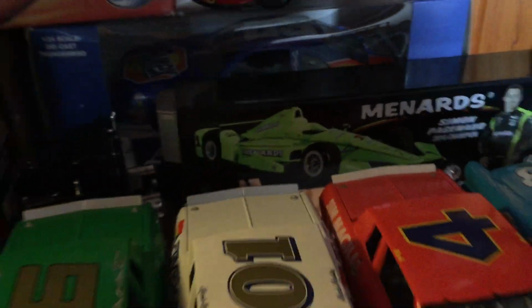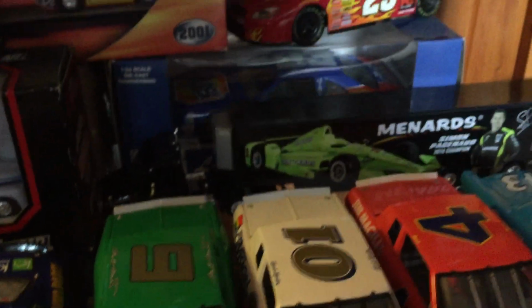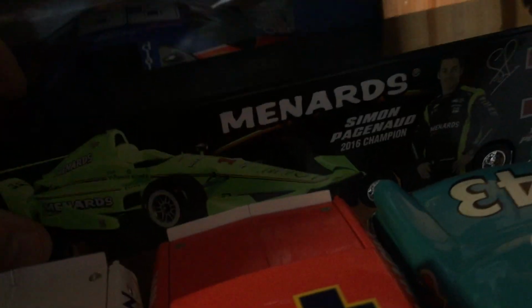Simon Pagino's a Menards hauler. I had no place to put this, so I put this back here. Yeah, works. Hopefully I can get that signed this year. Then we have Lake Speed, his 124, the Purex car. Let's move the Pagino hauler because okay, there we go. See, I wanted to show you that, because that is a sweet car.